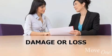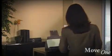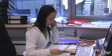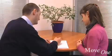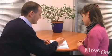In the unlikely event of damage or loss. 1. Retain a copy of your packing list with damage or missing items noted. 2. Contact your MoveOne coordinator. 3. MoveOne will facilitate communication with the insurance company, but any claim settlement will come from the insurance provider. 4. It is important to understand the following process and terminology in order to guard against voiding your claim.